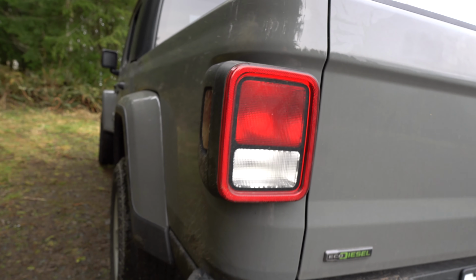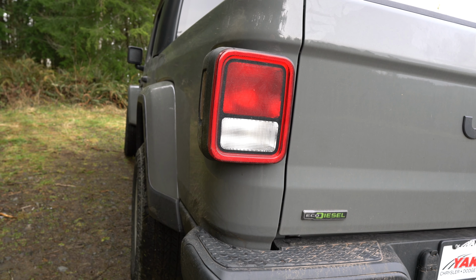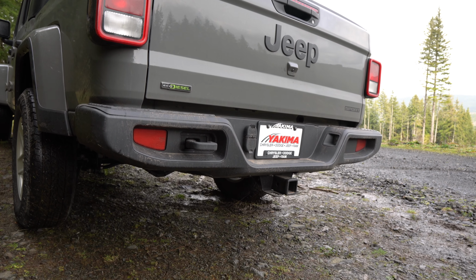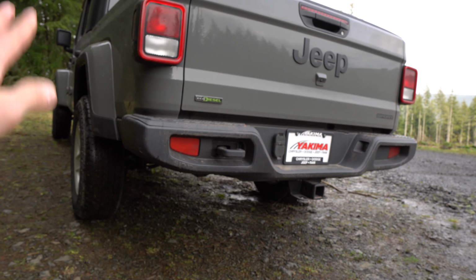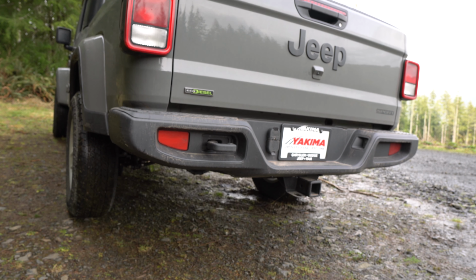The lights on the JLs and the JTs are a little bit updated. They look good. Nothing fancy about them. And then I do have the tow package on this vehicle. So it comes with the plugins already set up, little extra cooling in the engine compartment, and the hitch, which is a nice little addition.